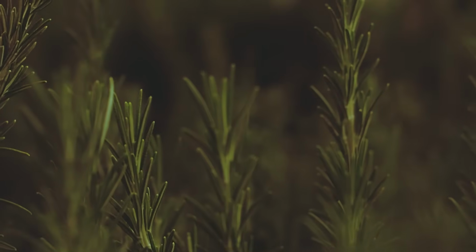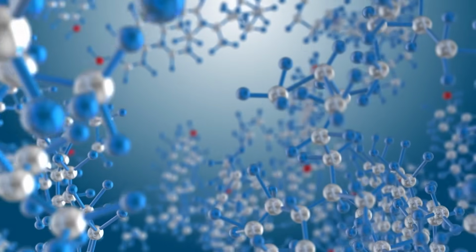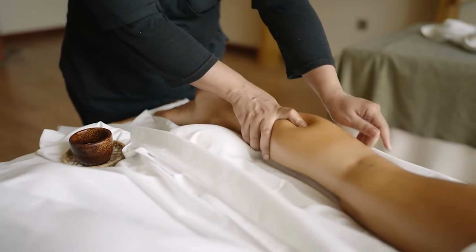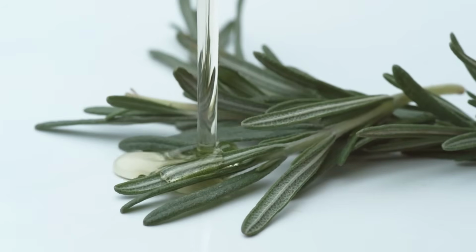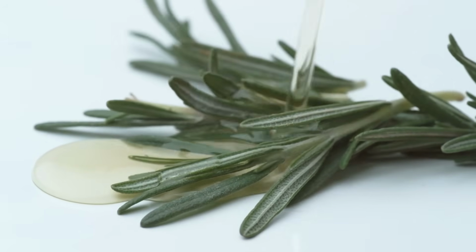Rosemary is another herb that can help with arthritis. It has anti-inflammatory and analgesic properties and is often used in oils or balms that are massaged into the affected areas. Rosemary also has antioxidant properties that can help protect the joints from further damage.